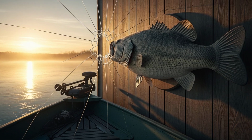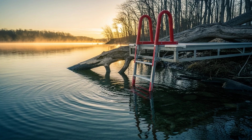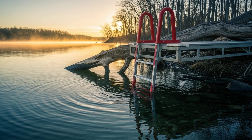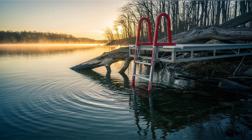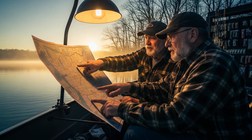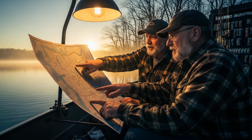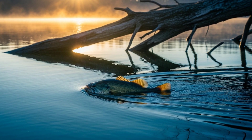We really need to talk about breaking the old-timers myth regarding permanent residence. There is this old-school belief that every good piece of structure has a big resident fish living on it year-round. You hear guys at the tackle shops swear that old Big Mouth lives under that one specific dock every day of the year. This is a complete myth, especially in the early spring.